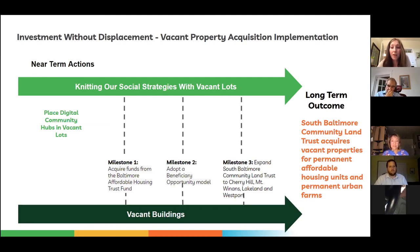to tenants. For vacant demolished lots, we suggest a parallel long-term strategy that incorporates temporary alternative community uses for the land until it is eventually acquired by the trust and either made into a permanent fixture or converted to housing depending on the desires of the community. One temporary community use for vacant land would be a place for the digital community hubs that Maria discussed earlier. These temporary hubs could go up right away and eventually be transferred to a more permanent location once the South Baltimore Land Trust acquires enough funding for the land.